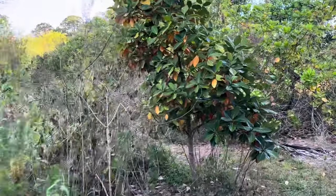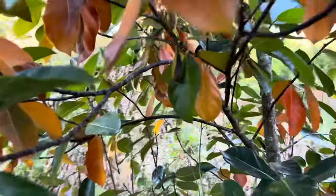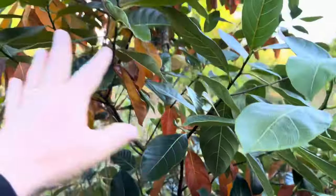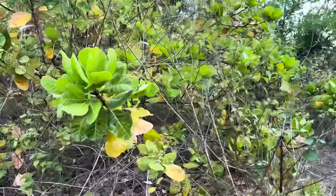didn't survive. Here's another jackfruit that's fruiting. These yellow leaves are because of drought, but it only loses the lower leaves. It's still flowering and setting fruit. Jackfruits are extremely drought tolerant. It is nothing to worry about.